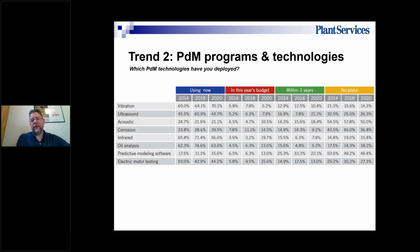So which predictive maintenance technologies are being deployed? These 8 technologies were the ones that we had in our survey as the list, as the most predominant technologies that are out there. Put a box around some of these data. Using now, these 3 technologies have stood out as the 3 that are most out in front. The people are using vibration technologies, infrared thermography, and oil analysis. This may not come as a surprise to many people because you do see a lot of information about these technologies. There's conferences for each of those technologies. But yeah, those are the ones out in front.